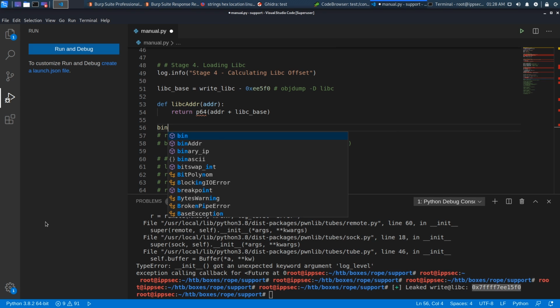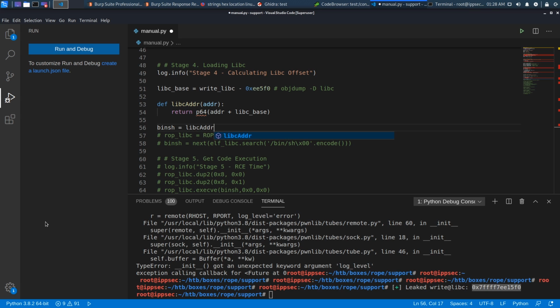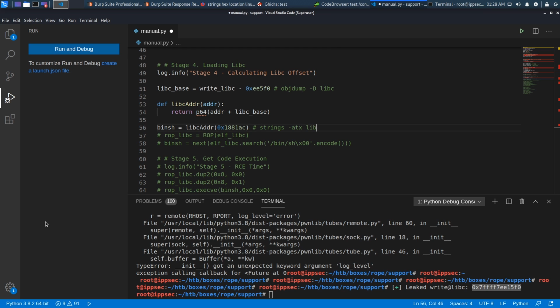So bin sh is equal to libc addr 0x that. And this was done by strings -a -t x on libc.